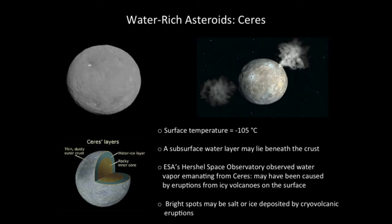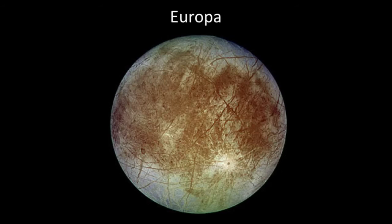We've talked about this, and is it almost 12? Okay. So we talked about this, and so now let's get to Europa, which is the moon that I did my dissertation on, my favorite moon in the outer solar system.